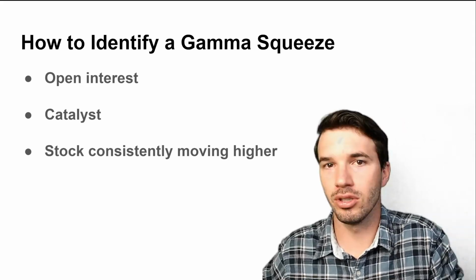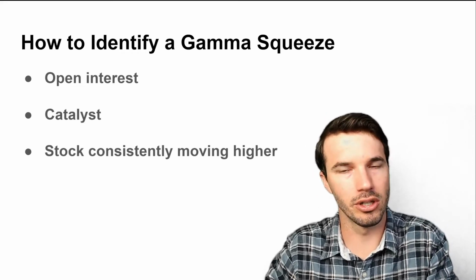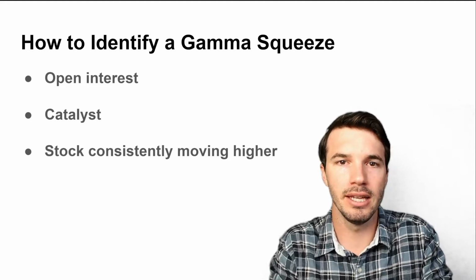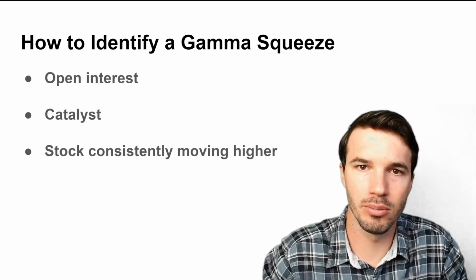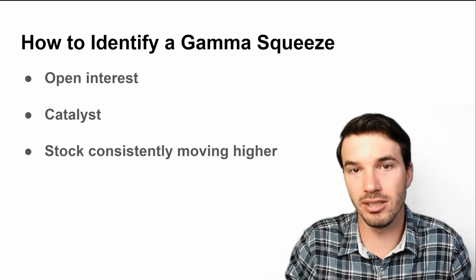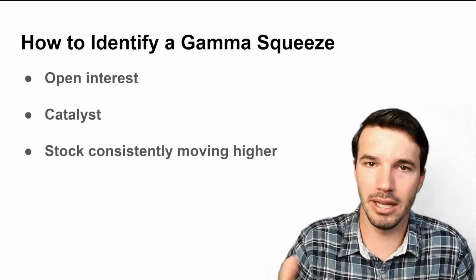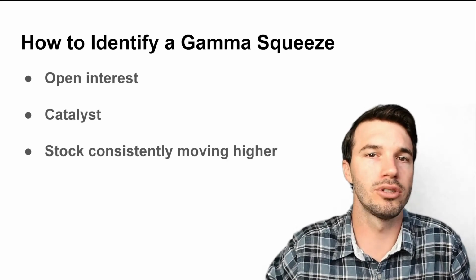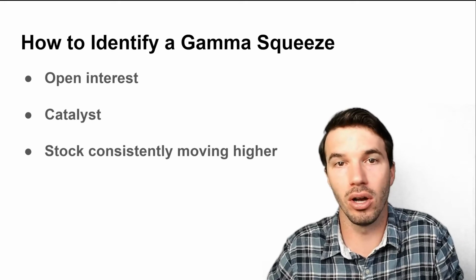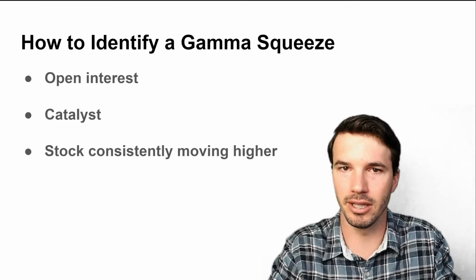and keep going. So again, what we're looking for with the gamma squeeze, and we're sticking with call options here, but the same could be said for puts, is you want a lot of options activity, you want a catalyst that's propelling the stock forward, and you want to see that stock consistently move up, either over the course of a day if you're trying to really day trade, or over the course of several days. Just kind of depends on the situation. So that is the basics of identifying a gamma squeeze.